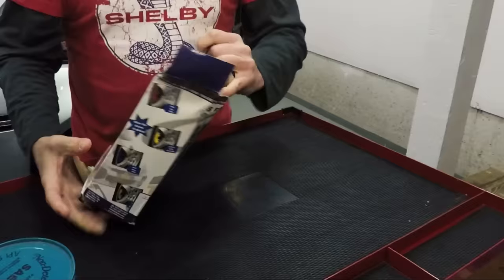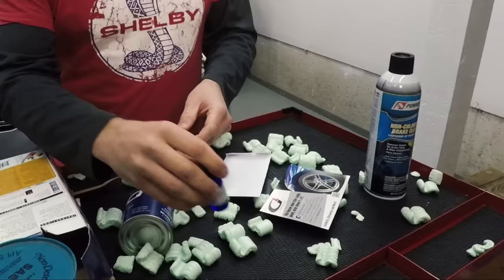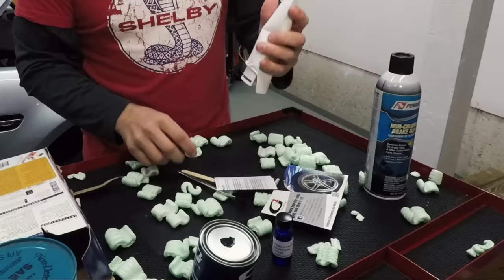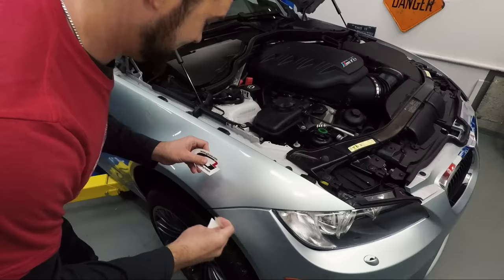Ooh. All right, we got some non-chlorinated brake cleaner. We have reactor for the brake calipers for the paint system. And then we have, well, that looks like the paint. Ooh, and we got an envelope. Ooh, paintbrush, mix stick. Ooh, some swag. Nice, let's put that on the car. This is gonna look good.